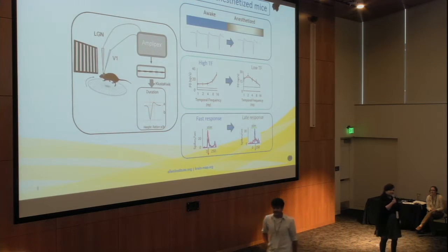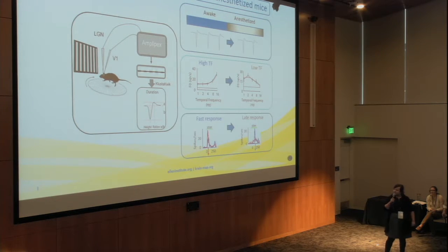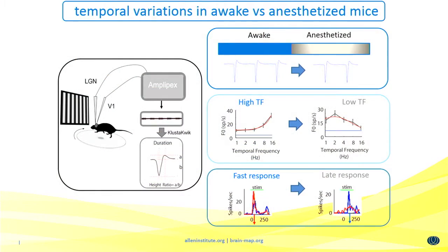Hello, my name is Séverine Durand. I'm from neural coding. I record extracellular spikes from V1 and LGN in anesthetized and awake mice. I compare visual properties in these both states. And basically, we found that the main difference is temporal. So if you want to know more about it, just come to poster 31, please. Thanks.